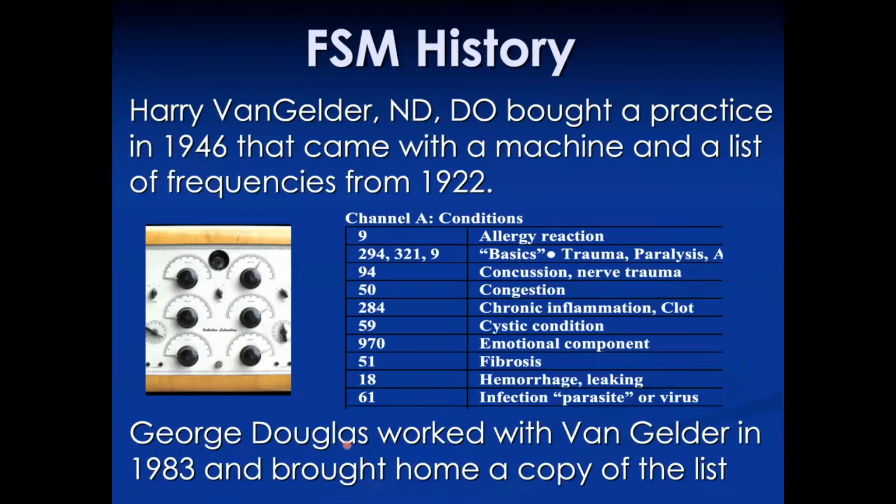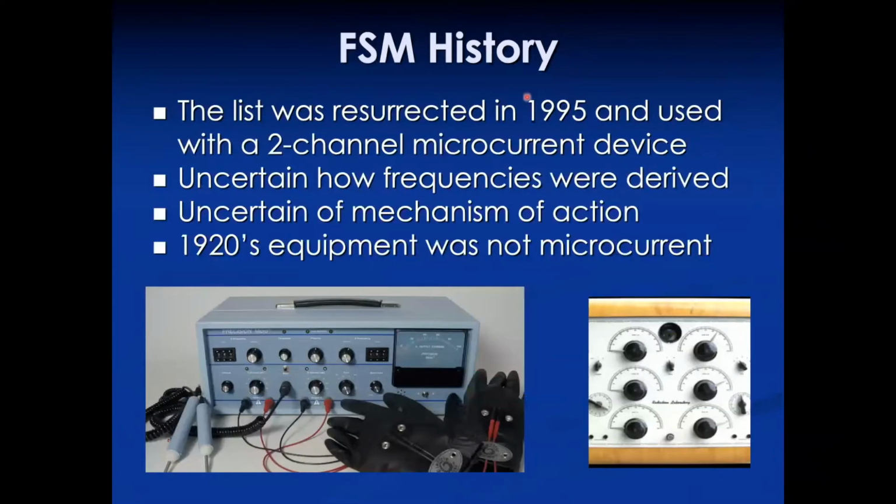George Douglas was a chiropractor who worked with Dr. Van Gelder in 1983, and brought home a copy of the list and stuck it in a drawer in 1983. In 1994, I graduated from chiropractic college, and George bought me, as a gift from a friend, a 2-channel precision microcurrent machine made by Glenn Smith in California. And it has 2 channels. And Harry's old machine had 2 channels.